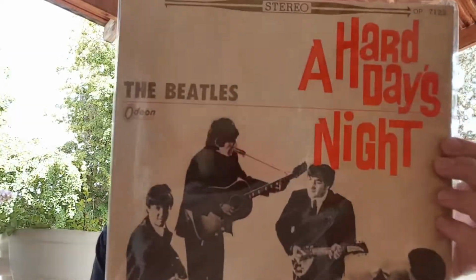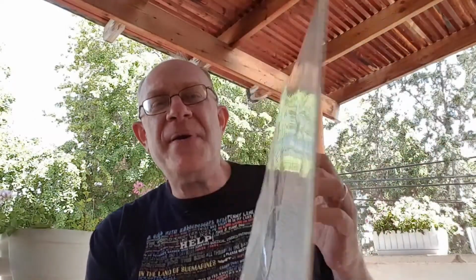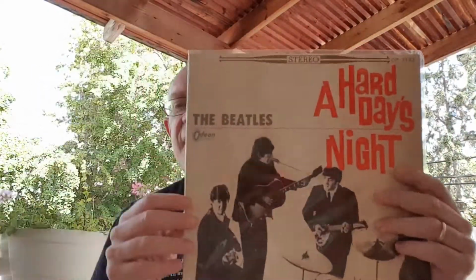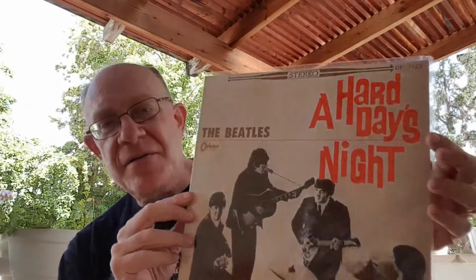But this is the second Apple edition. The original A Hard Day's Night album on the OP, perfect, in stereo. This is, of course, again, a unique cover for Japan, for this album, and the red first pressing vinyl on Odeon.